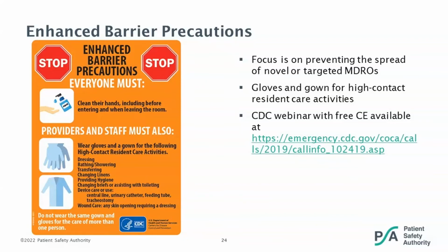Enhanced barrier precautions expands the use of PPE for situations with exposure to blood and body fluids, as we commonly do for standard precautions, but it requires the additional use of gown and gloves during high contact resident care activities. These are activities that have been identified as opportunities to transfer organisms to staff's hands and clothing. Two situations where this applies are infection or colonization in a resident with a novel or targeted MDRO when contact isolation isn't feasible, or a resident with a wound or indwelling medical device regardless of their MDRO colonization status if they reside on a unit where there's another resident known to be infected with one of these targeted MDROs.